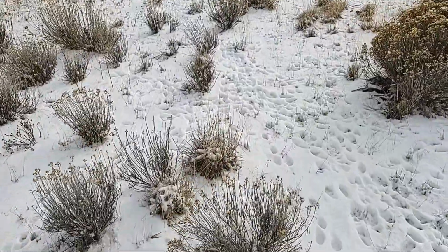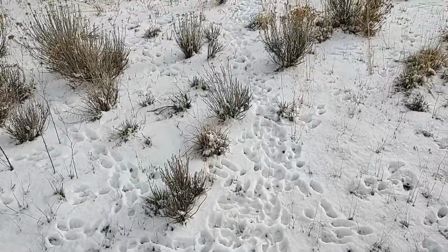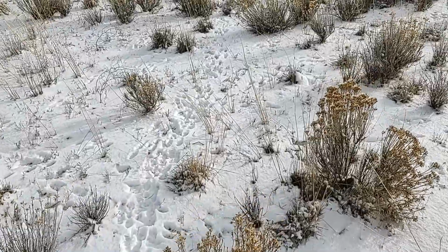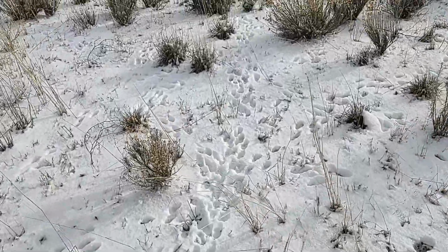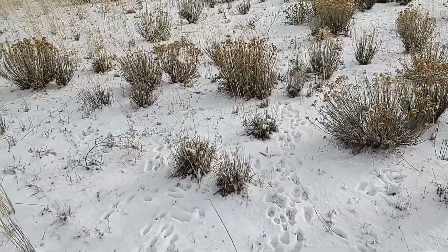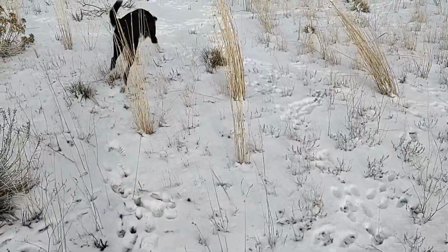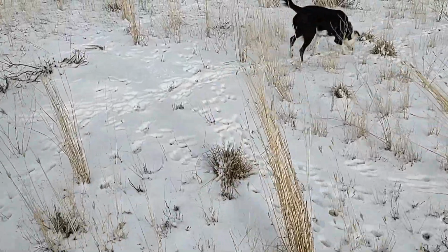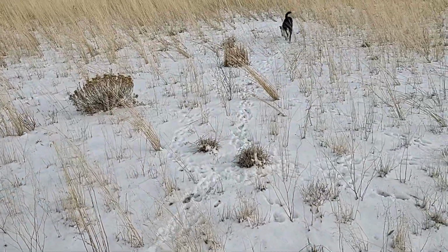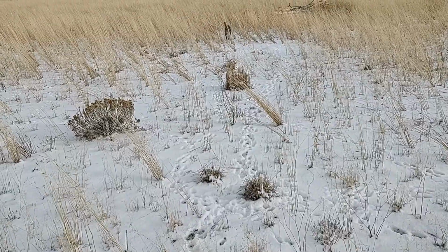Rabbits, just like any other game, are going to gravitate to where they have more cover. So when you're looking for a place to set up your snares, you want to go to a place that's going to have more cover. Okay? There's Ranger working the trail.